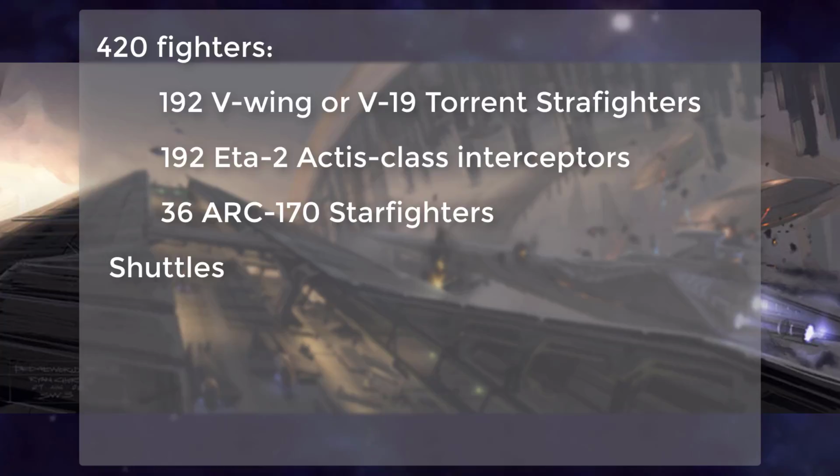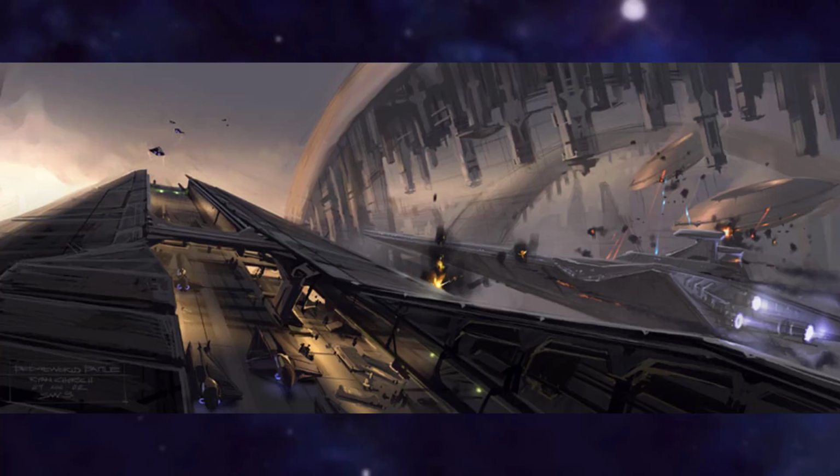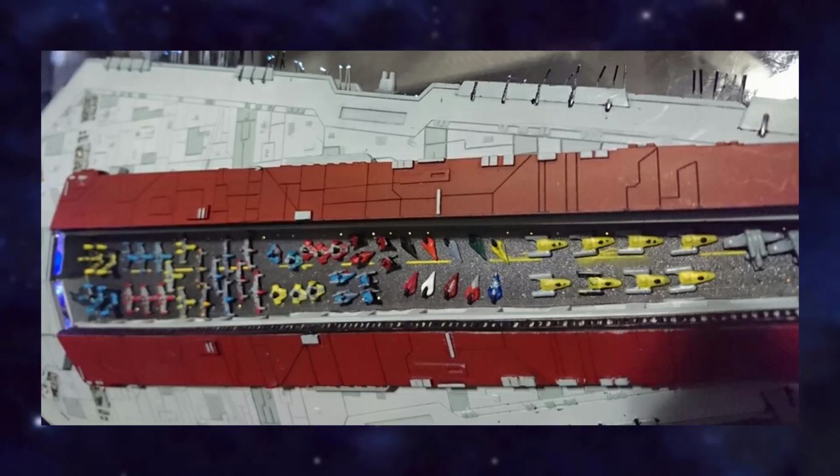The pre-Imperial Venator-class had a standard complement of 40 LA-80 gunships and 24 military walkers for planetary operations. The cruiser was also capable of holding one prefabricated garrison base for long-term battles on planets. In addition to a standard ventral hangar bay, the bow of a Venator could open up and reveal a half kilometer long dorsal flight deck. This flight deck enabled the Venator-class to rapidly launch hundreds of fighters. However, the slow and closing armored bow doors could leave the ship extremely vulnerable.